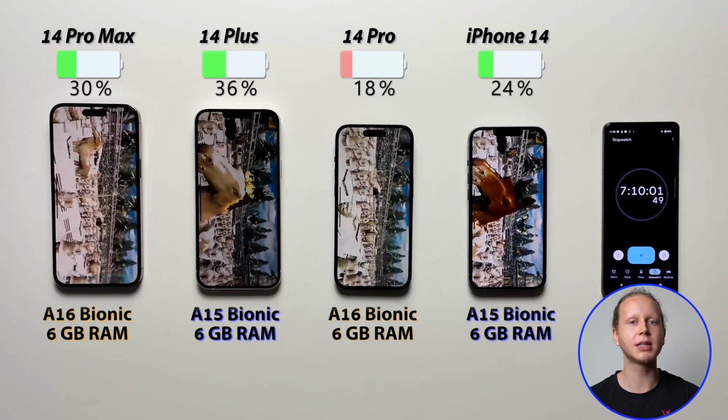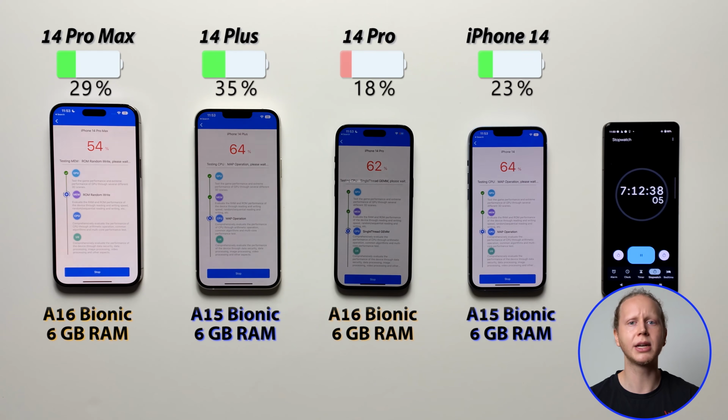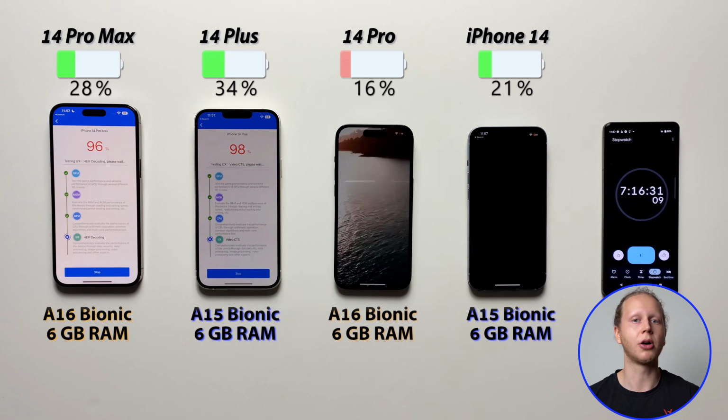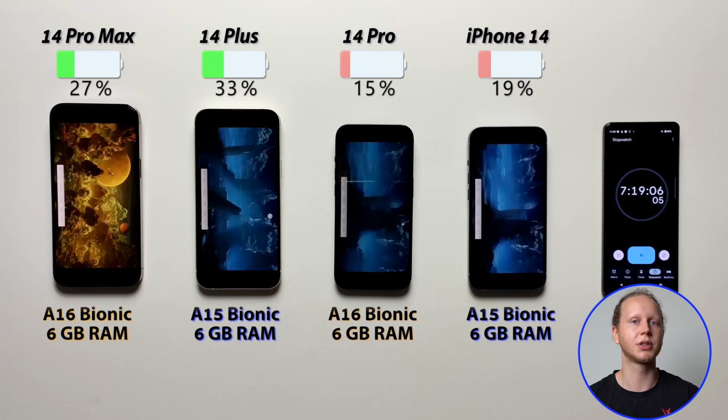Benchmarks show that the A16 Bionic is a bigger step up than I thought it would be, but it's not a big deal, and the A15 Bionic is already so good that I wouldn't really pick one over the other just based on the chipset. They now also all come with 6 gigs of RAM, so there's no difference there either.